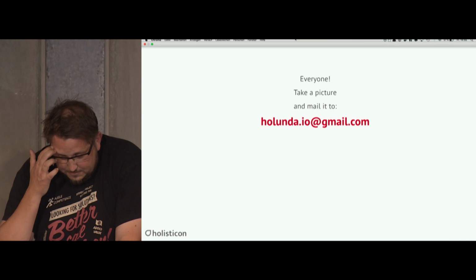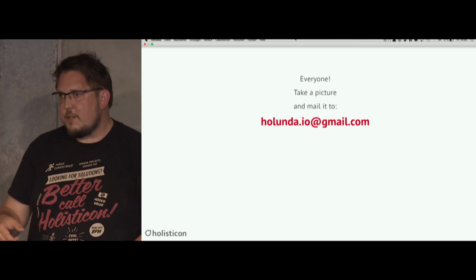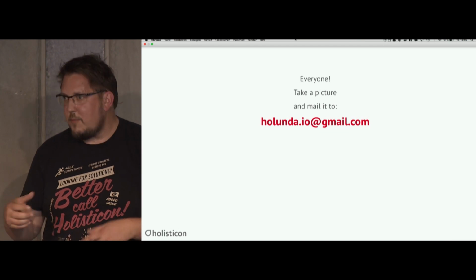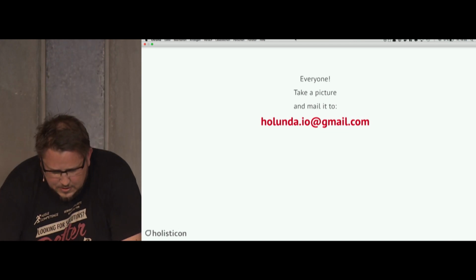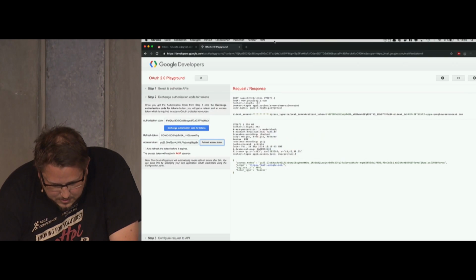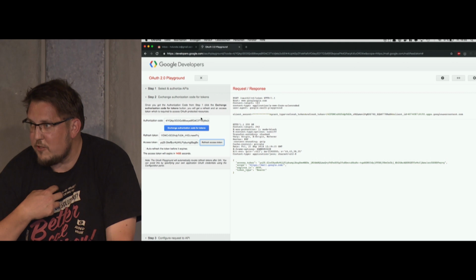Please take a picture and mail it to this address. No worries, I won't even keep the picture or your address, anything. If you want to be spent by me, you can come to me directly afterwards. And now, while you're taking pictures, you don't have to take pictures of me.